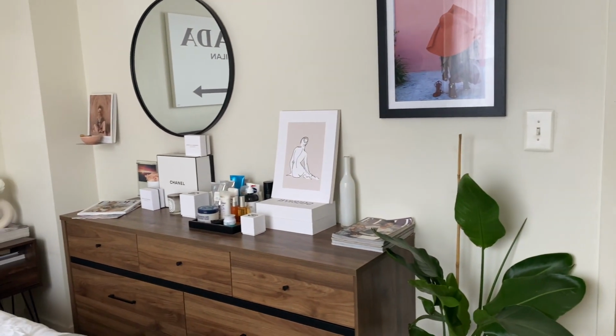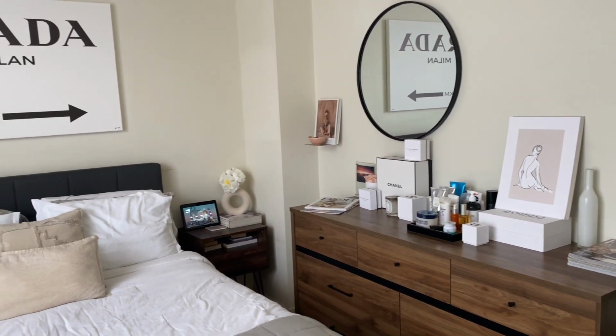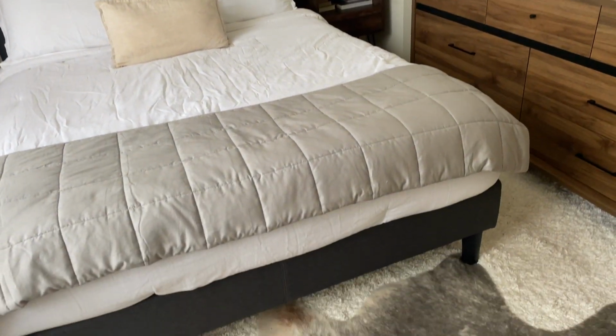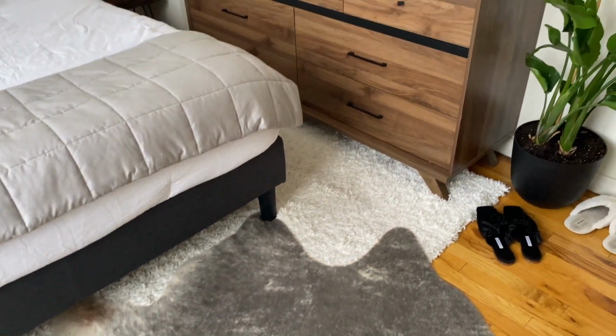Now, if you're interested in anything you see in my bedroom, I did a full bedroom update makeover video. Definitely check that video out if something is not linked down below. I have linked that video down for you all.